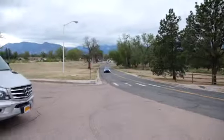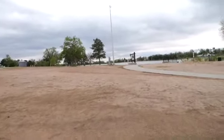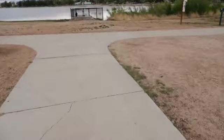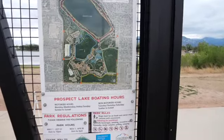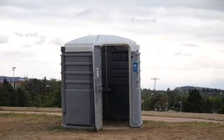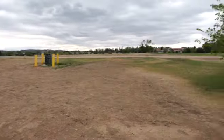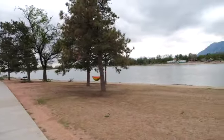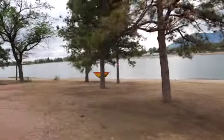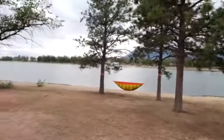Here we are at Memorial Park. Don't feed the ducks and the geese. Nice big handicap porta potty, if you're into that kind of thing. All kinds of grass space to walk your dog. There's a nice beach here where you can let your dog run in the water. There's tons of trees. You can see someone right there just taking a nap in a hammock. Tons of beautiful space to hang out.